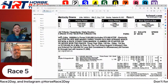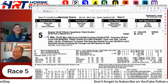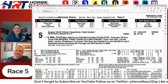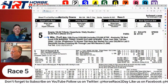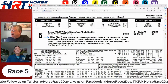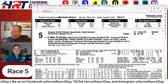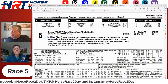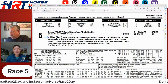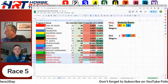Race number 5, Tom. Hopefully now we are on schedule. What's going on here? Well, we have maidens, and they're on the turf. If you didn't know that already, in Kentucky Downs. 3-year-olds and upwards, and just by dollars, how you get your weight. And these are some perpetual losers and some who may have some potential. You never know. Well, from the simulation, let's see who has potential in race number 5 in this maiden race.